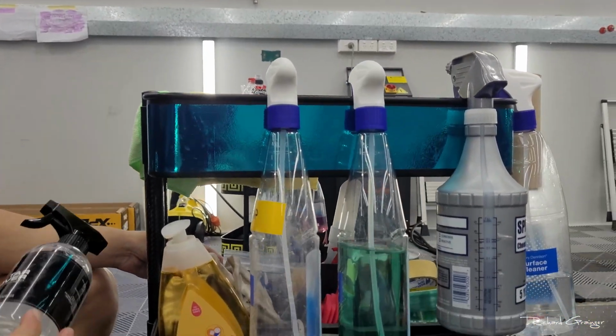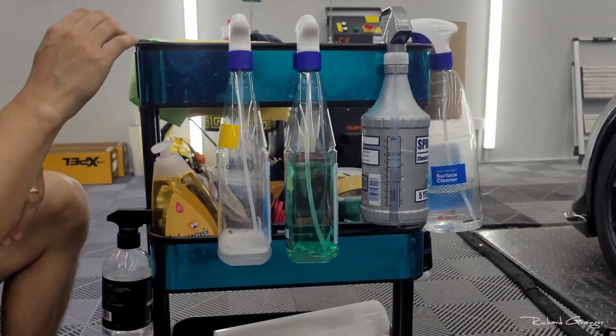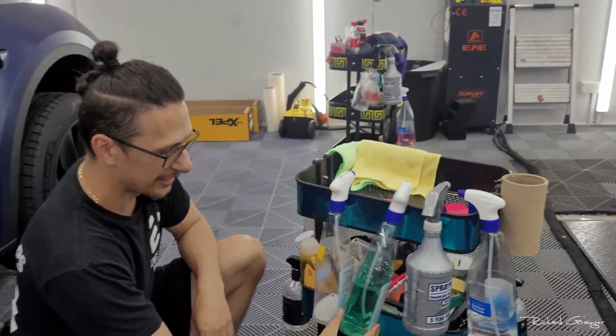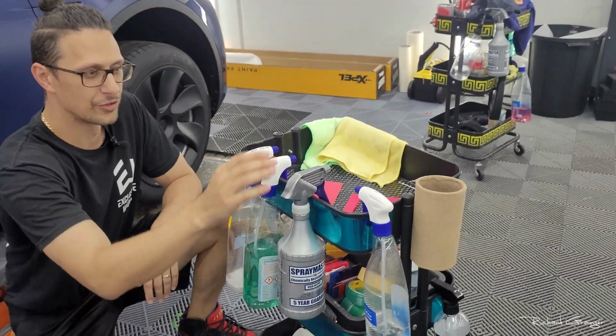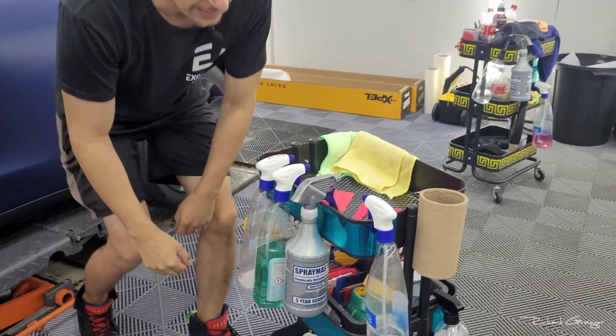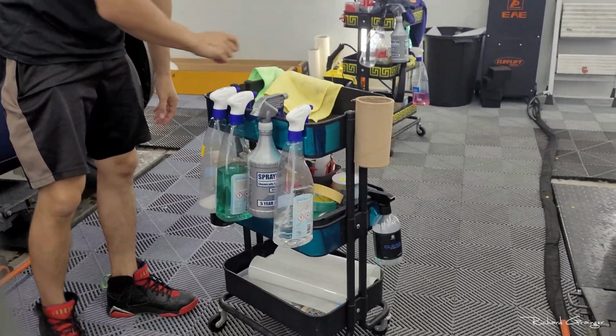What else have I got here? I've got some tar remover. I didn't even put that there. I think someone's bombing my trolley with random things. Some surface cleaner, some gel sprayers. So often use gel when installing as well. And this one's just some plain water for flushing out gel and things like that.